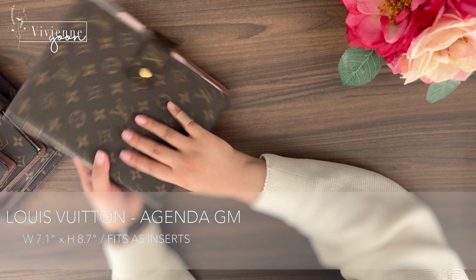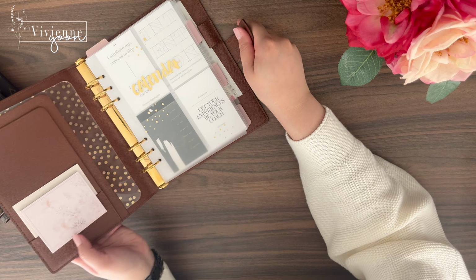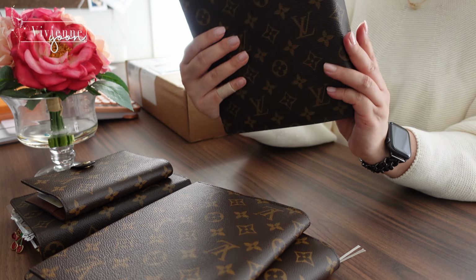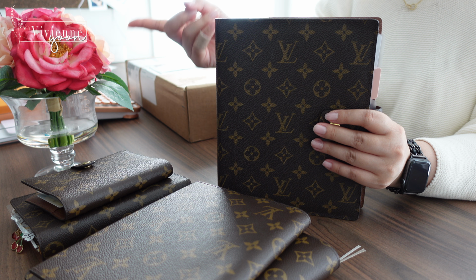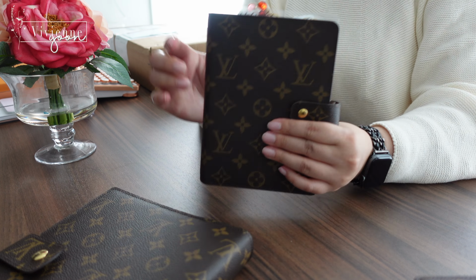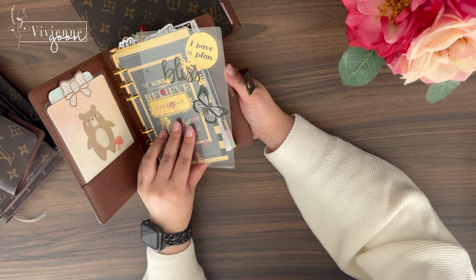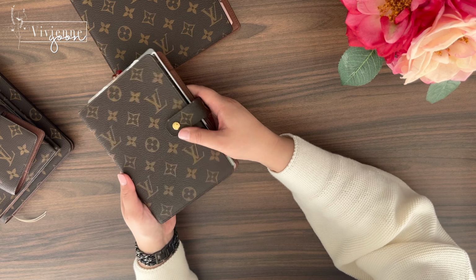A little backstory. My first Louis Vuitton agenda was the GM. I said I need space to write, so the GM will be perfect for me. I got myself some cloth and paper inserts, but as you can see, those pages are pretty much blank. Then I said, oh, maybe it's too big to carry around. So I got myself the MM. Wow, perfect size for writing and carrying it around. So let's look inside. Oh, the pages are mostly blank too. Okay, maybe the MM is not what I need.